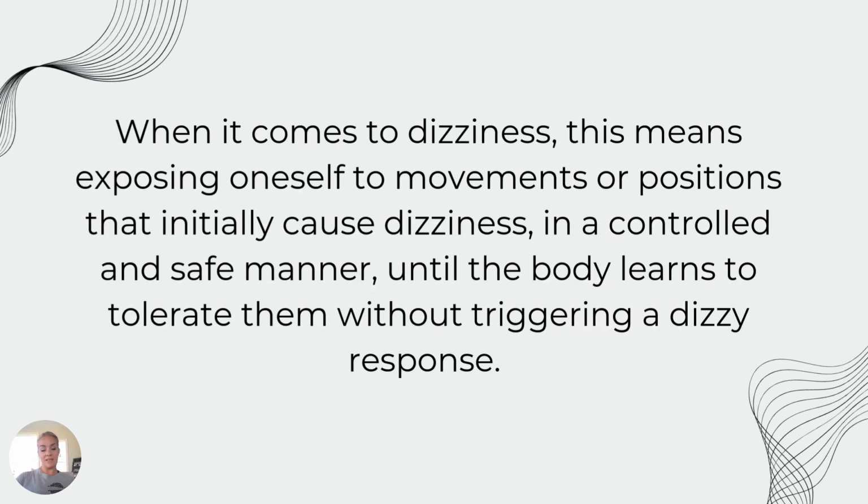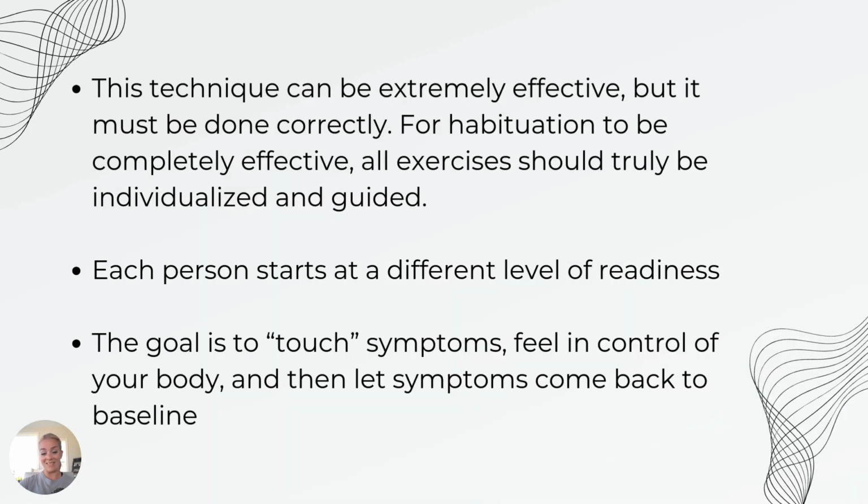So when it comes to dizziness, this means picking a movement or a position or environment that initially causes dizziness, but you do it in a controlled, safe manner. You're expecting it almost until your body learns to tolerate those stimuli without triggering a dizzy response. So that's where we use some cognitive behavioral therapy techniques where we're trying to figure out, is this an appropriate response? Do I have control of my body? Can I calm my way out of this response? And over time, we can get desensitized to this thing that causes dizziness.